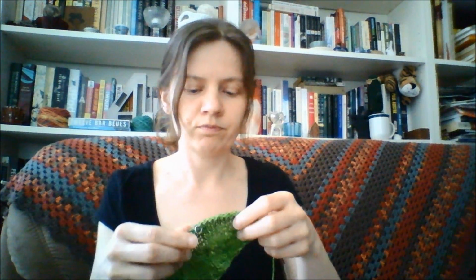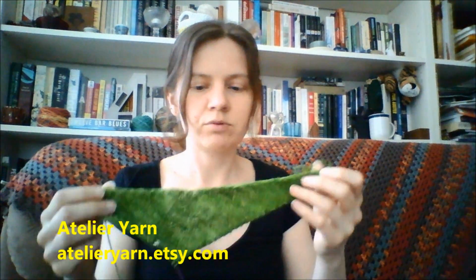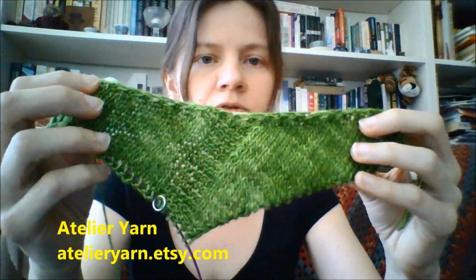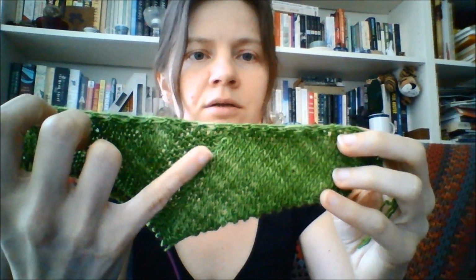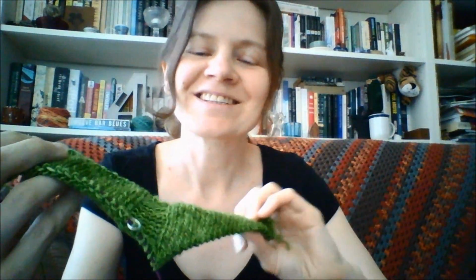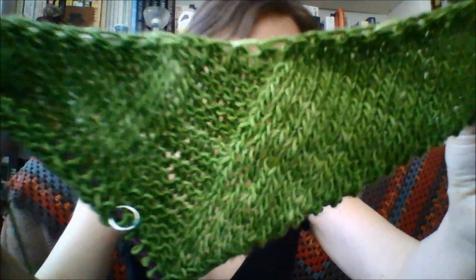But I've also got another one which I've been playing with from Atelier Yarns Pinnacle Base in the frog colourway. So as a single colour, it's hard to do it backwards. You can see the stripe in there a bit better.